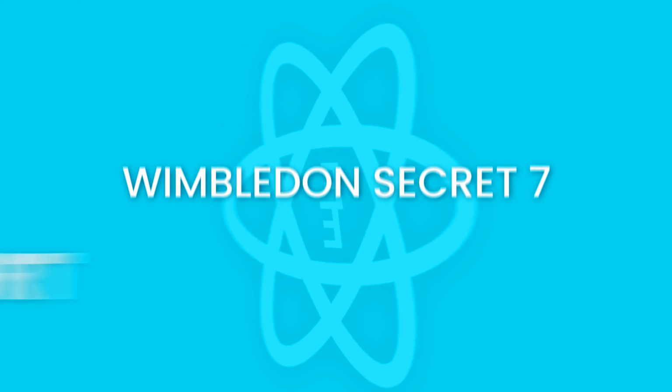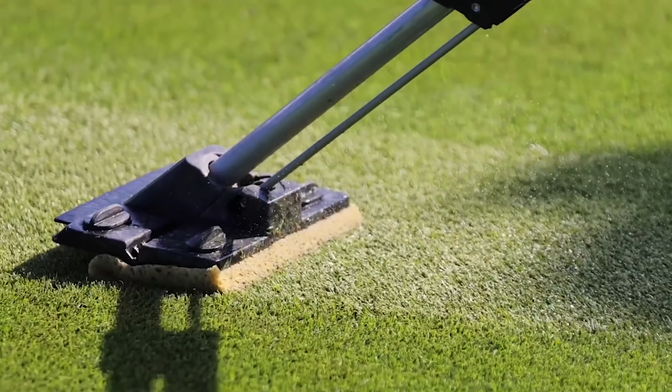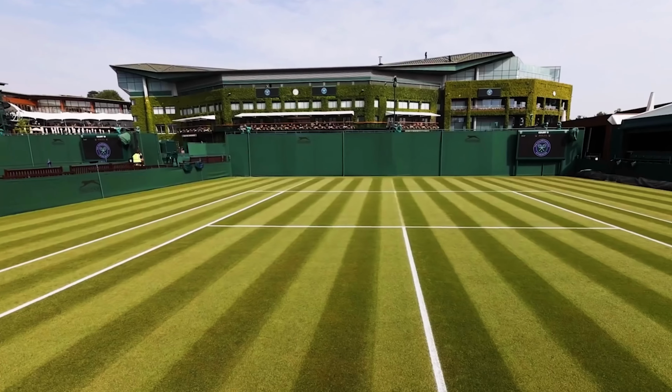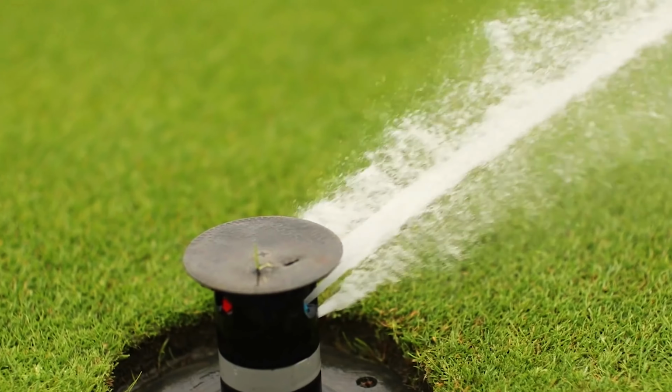Number 7. First on centre court. For 50 weeks of the year, the sacred 8mm grass of centre court at Wimbledon is forbidden to be played upon. This ensures the perfect condition for the fortnight of games.